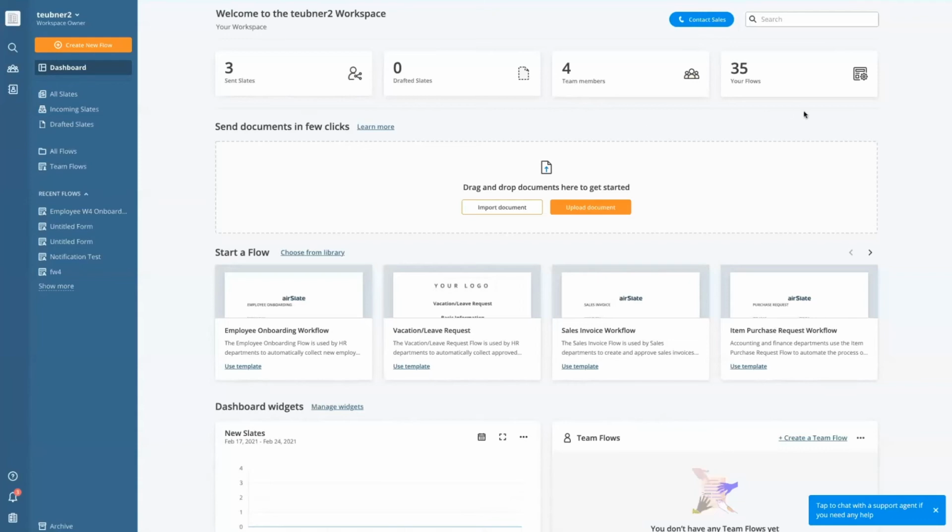And so we're in the AirSlate workspace, and just two brief terms that I'll define before moving on. We have the idea of a flow. And if you've looked at any workflow systems, you're probably familiar with this idea of a flow, which is the set of steps that your workflow is going to follow every time it's kicked off. And then we also have the concept of a slate, and a slate is the package of documents that will follow down the flow. So each time you start the flow, you will get a new slate, and the slate will follow all the steps in the flow.